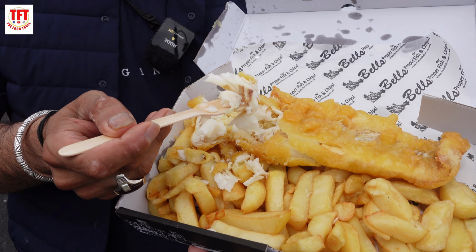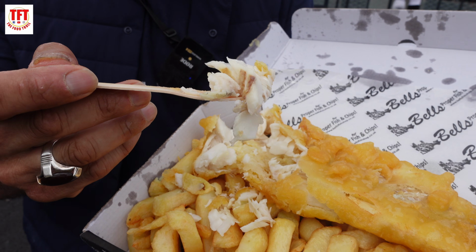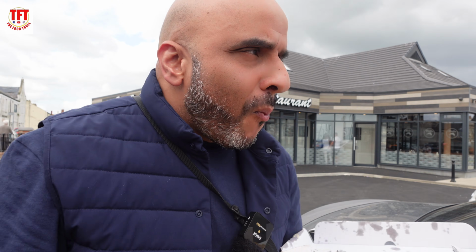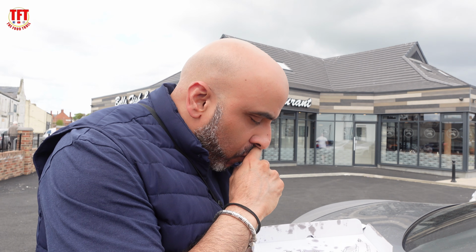Right, here we go. Look at the flakes. See what they taste like. Once again, that cod has got a really chewy kind of texture. It's not as slippery and sliding as what I would have wanted it to. It's not soft, it's not flaky. It's very chewy and it's very oily.